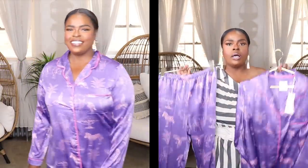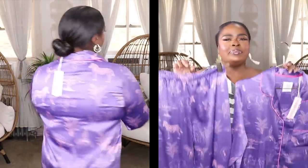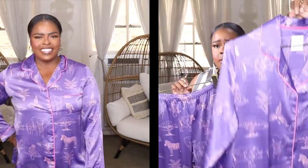It is so nice. I definitely could have sized down to a large because the pants are a little bit big, but I love it. So cute. Now, wearing this outside, for those of y'all that do that, I mean, the shirt could be worn with some jeans, you know, I guess.